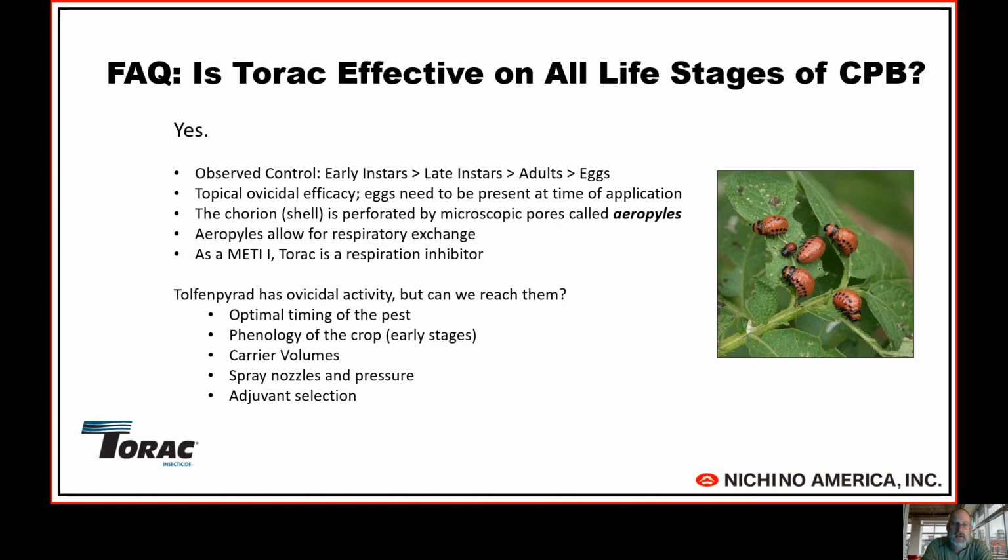And again, as a respiration inhibitor, those eggshells are respiring. You have microscopic pores in there, and that respiratory exchange is disrupted by tolfenpyrad. So I think a better question is: tolfenpyrad has ovicidal activity, but can we reach them?